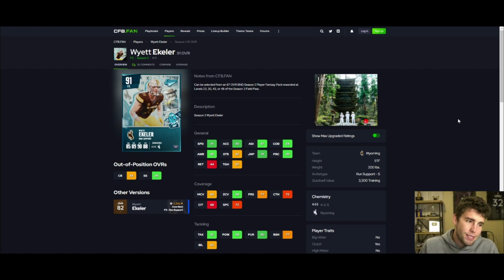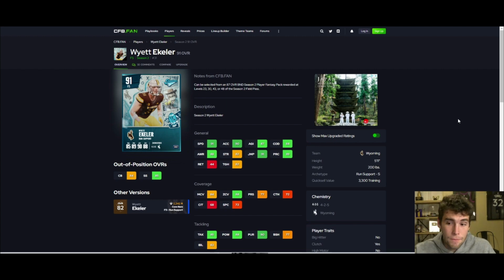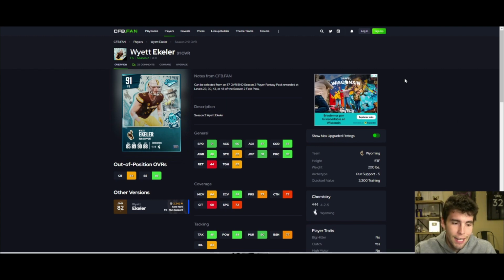The reason I don't run him is because my number 1 on this list is a card that I like just a little bit better. But Wyatt Ekeler is an absolute beast on the field, and one of the best players that you can use your BND token on. Wyatt Ekeler, an absolute beast of a card. If you have him, you are in pretty good shape.